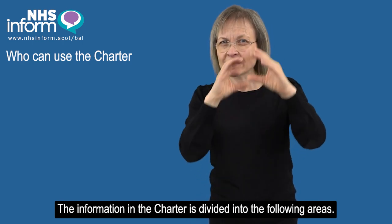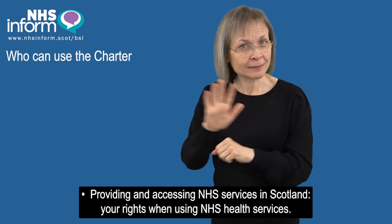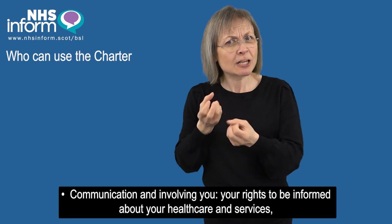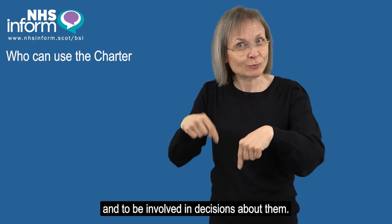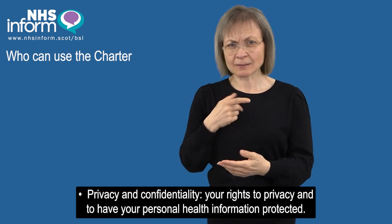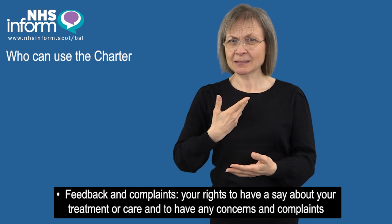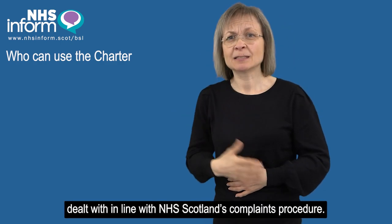The information in the Charter is divided into the following areas: providing and accessing NHS services in Scotland, your rights when using NHS health services; communication and involving you, your rights to be informed about your healthcare and services, and to be involved in decisions about them; privacy and confidentiality, your rights to privacy and to have your personal health information protected; feedback and complaints, your rights to have a say about your treatment or care and to have any concerns and complaints dealt with in line with the NHS Scotland complaints procedure.